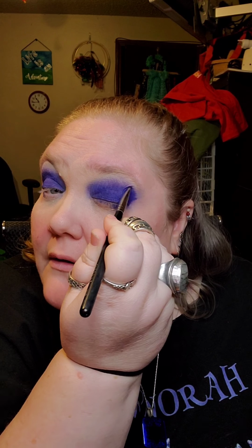Brush feels really stiff for some reason. It doesn't usually feel this stiff. I mean, it is a stiff brush, but it feels really stiff. Clean that brush off real quick on my makeup wipe. I just don't want that much blue across my whole under eye.